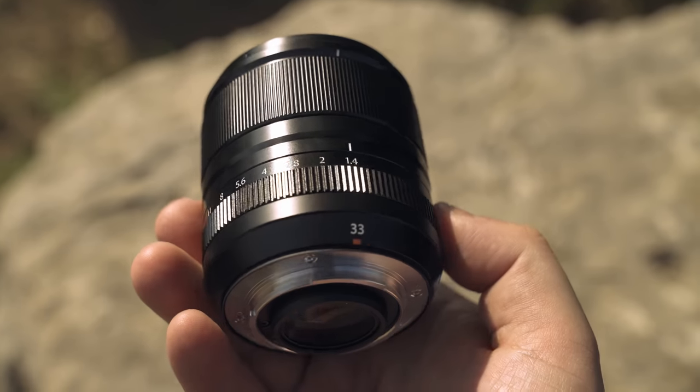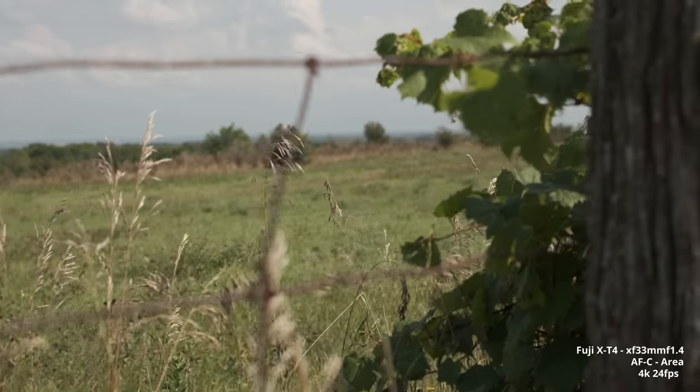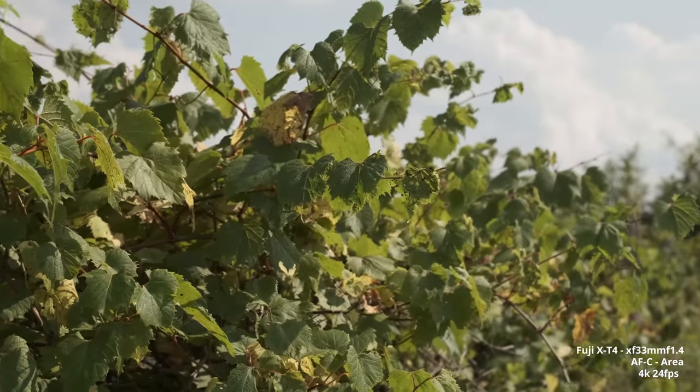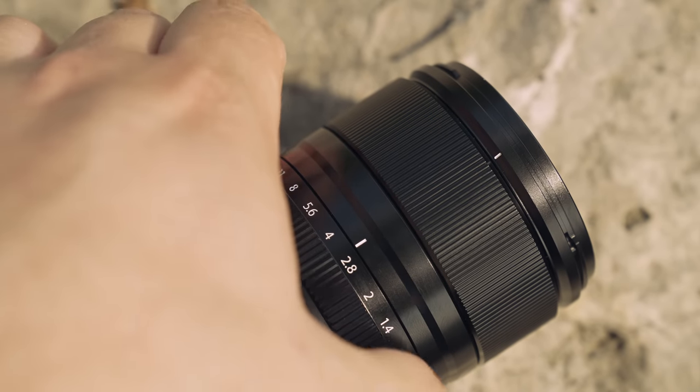All right, so we've been shooting with this lens for a while now, and the first thing I noticed: nice and small, nice and light and compact. The next thing I noticed was how quick and fast and smooth and silent the autofocus is. That's because it's using the new linear motor that the 18mm also has, and that's a huge upgrade for Fuji's lenses. I also noticed that the focus ring and aperture ring have a little more dampening, so you get a little more feedback when you're turning it.